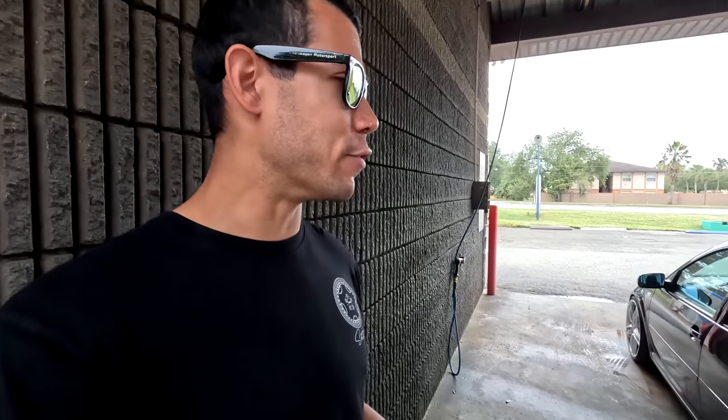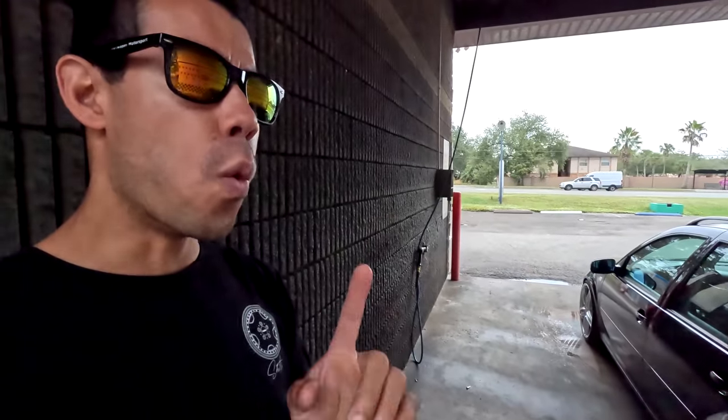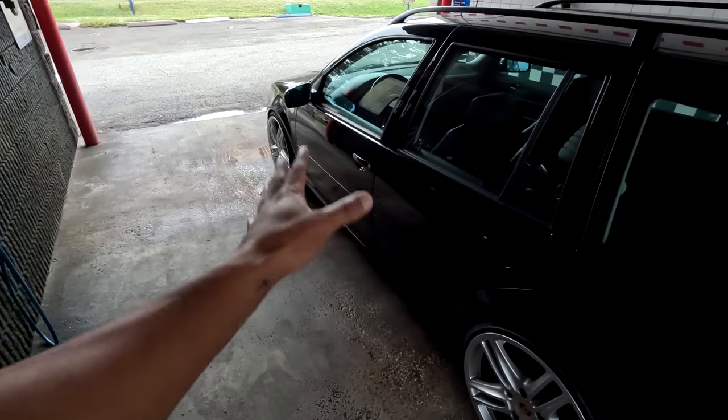But I'll never forget, this is my very first car meet. I don't think I've been back here since then. So in like 10 years, I haven't really been here. Actually, no, one other time I came back again, but for the most part, I haven't been here in years. And funny enough, my first time ever here was in a Uni Black Volkswagen Jetta, and now we're back years later in a Uni Black Volkswagen Jetta.